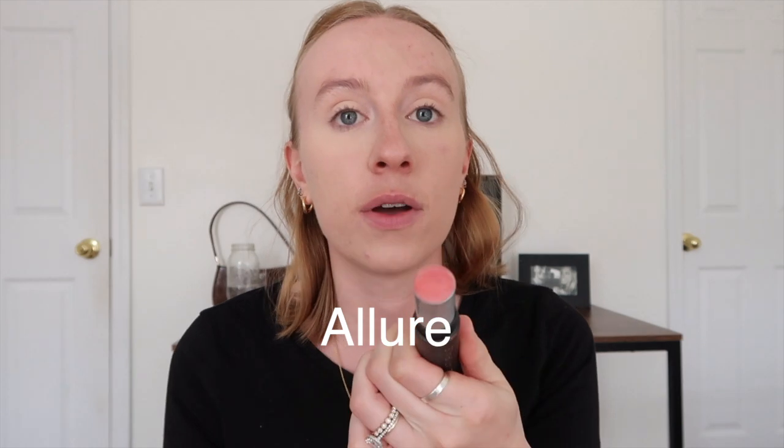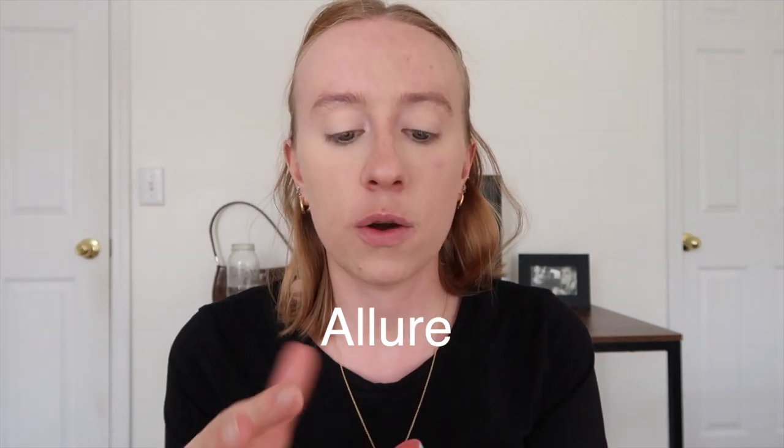What is it called? What's that magazine? Okay, it's a magazine's beauty box. I don't know why I'm blanking right now, but I got this in there, and so I actually love it.